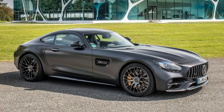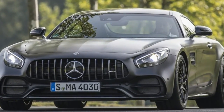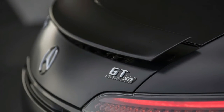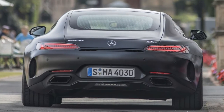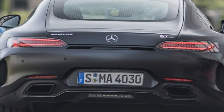Though it shares the normal nose of the entry-level GTs, the GTC has the widened hips of the GTR. The rear bumper is unique to the GTC, since it features extra vents like those on the GTR, but not the full diffuser and center exhaust. This blend of normal GT and GTR on the outside sets the stage for how the car drives.